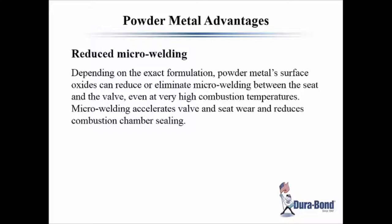Another important part of seats is reducing micro-welding. Depending on the exact formulation, powder metal surface oxides can reduce and eliminate micro-welding between the seat and the valve. Even at very high compression temperatures, micro-welding accelerates valve and seat wear and reduces combustion chamber sealing. What happens at times, of course, is you run particularly LPG fuels. LPG fuels have little to no lubricants within them, so they have a chance of doing some micro-welding between the valve and the valve seat.